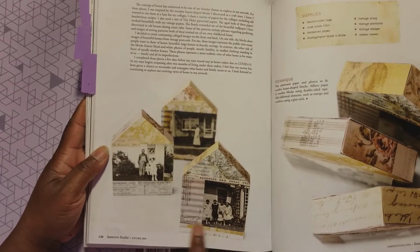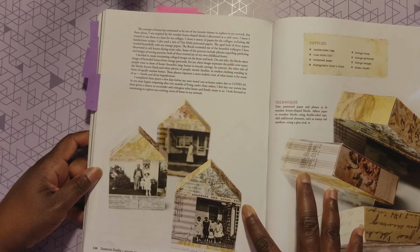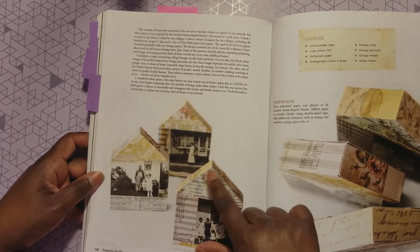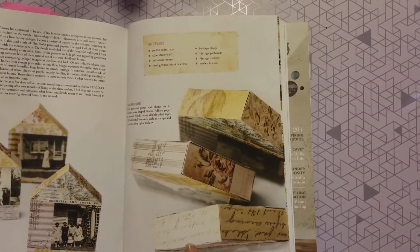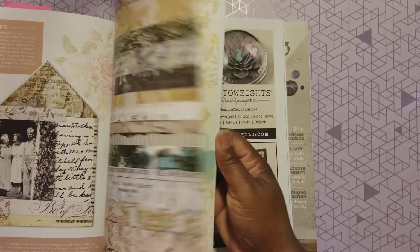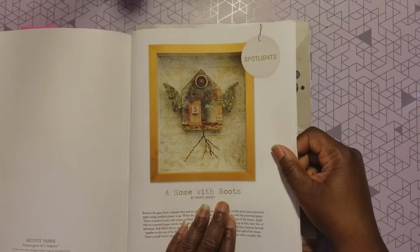And this was her perception of home. Some of them she put pictures of her family members. Just really, really nice. She covered the boxes front and back, and she used different strips of paper. I really like how that turned out, so I was inspired by that. It is so many wonderful, a home with roots.